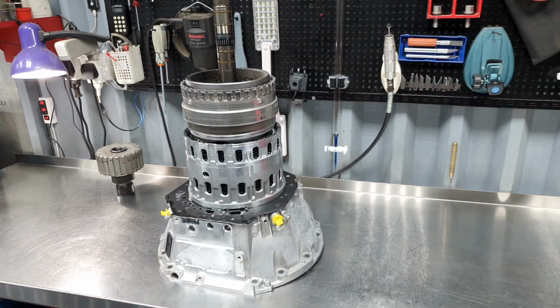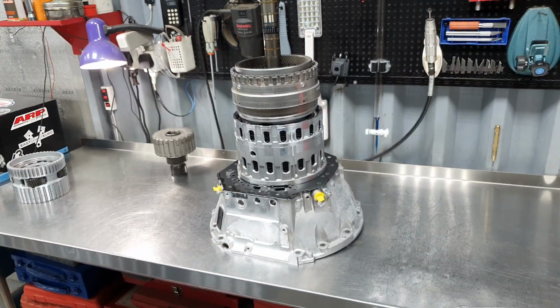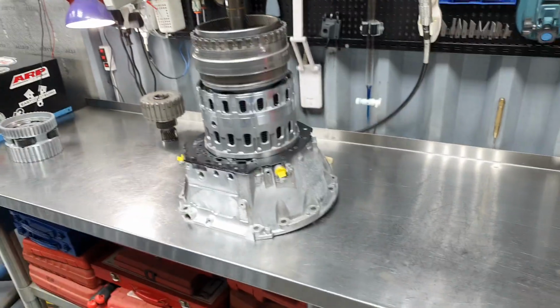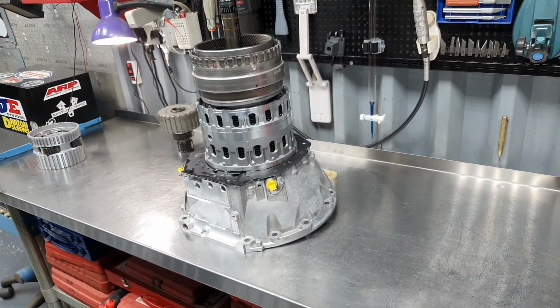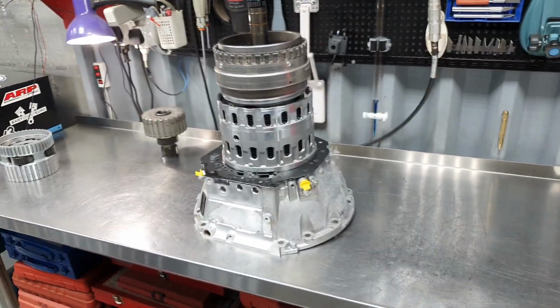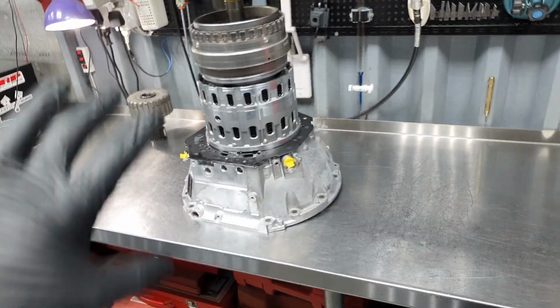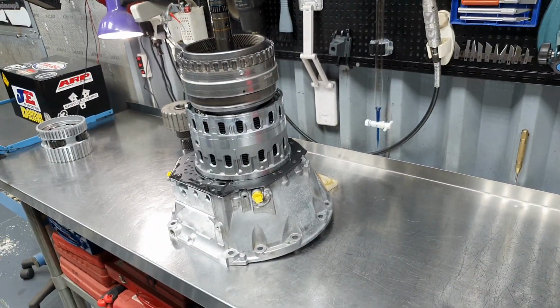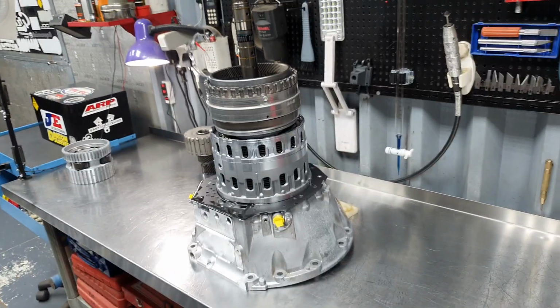Before, there were people who bought 3 transmissions, used one that was running for 1 week or 2 weeks, and then it went bad again. Why? Yes, they were very low mileage transmissions, with 50,000 kilometers. Outside, it was looking excellent. Inside, they were 15 year old transmissions. The seals were not in good shape.